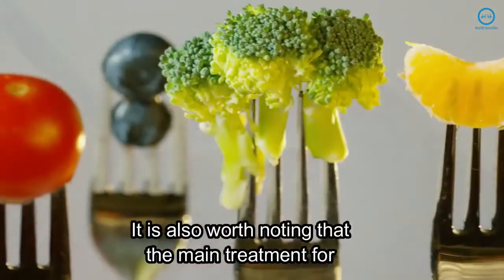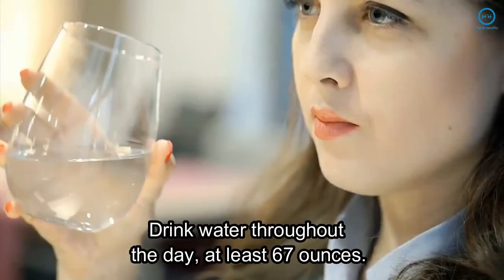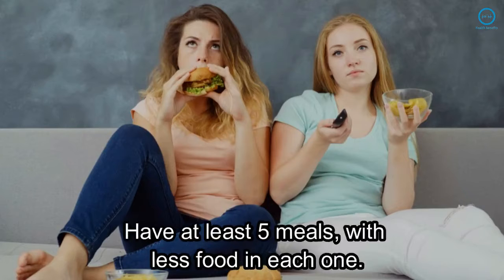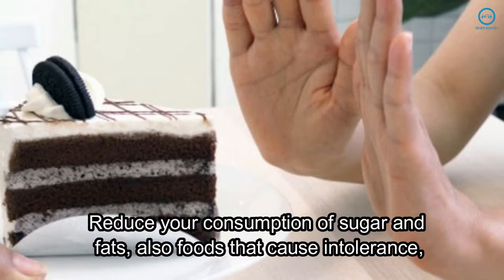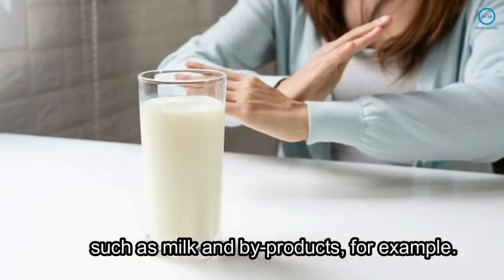It is also worth noting that the main treatment for the upper belly is your eating. It is recommended to drink water throughout the day, at least 67 ounces, but don't drink it during meals. Have at least 5 meals with less food in each one. Avoid eating heavy foods at night. Reduce your consumption of sugar and fats. Also foods that cause intolerance, such as milk and byproducts, for example.